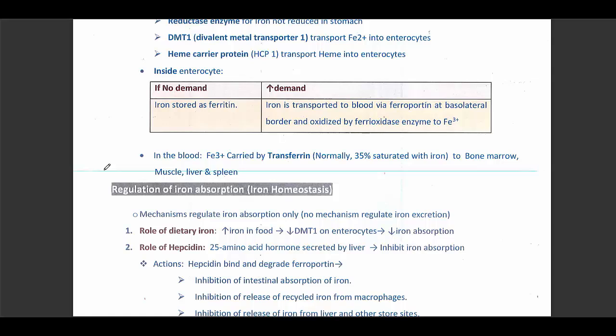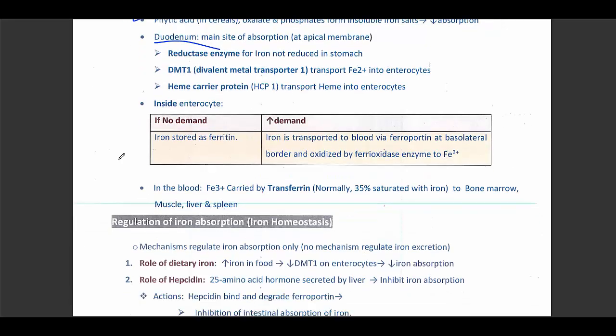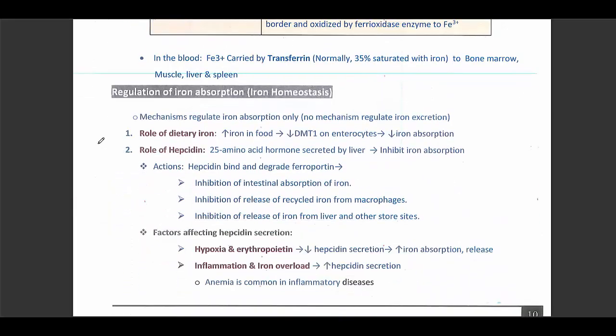Okay, in the blood, iron is in the ferric state, carried by transferrin, which is 35% saturated with iron, to the bone marrow, muscle, liver, and spleen. Let's move now to regulation of iron absorption, or we can call it iron homeostasis.